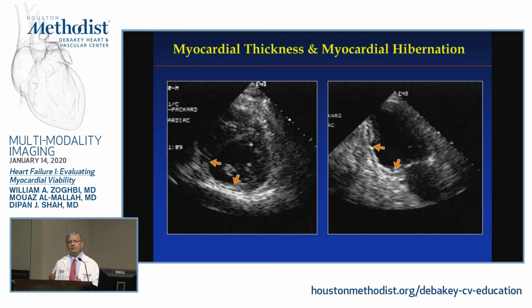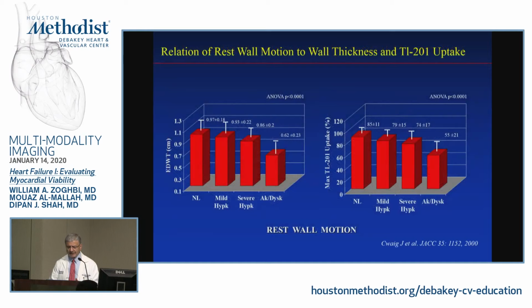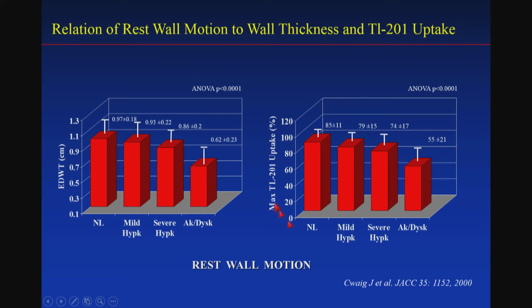And we did, in the early days, a simultaneous study of nuclear and echocardiography. And this is from Dr. Joseleia Schweig from Brazil, who I haven't seen for quite a few years now. So these are simultaneous studies looking at wall motion, right, as well as thickness. And this is the diastolic wall thickness. So obviously, if you have no wall motion, akinesis or dyskinesis, the thickness of the myocardium is less. And also the uptake is less.